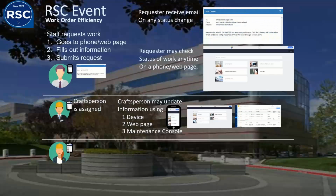The other thing that the end user or the staff at large, all staff can do, is they can receive email statuses all the way along the process. So should the work order be put on hold for parts, or needs to be on hold for expertise, or delayed for whatever reason, or is in process, an email can be sent to the staff person. This is optional, but it can be sent to this craftsperson or to the staff at large to help them understand what's going on. Ultimately, they could go to a web page at any given time and look at the status of any and or all of their work requests.